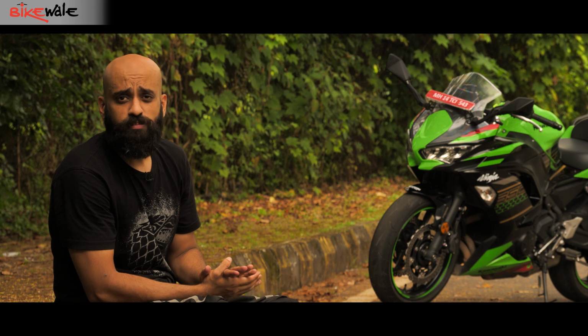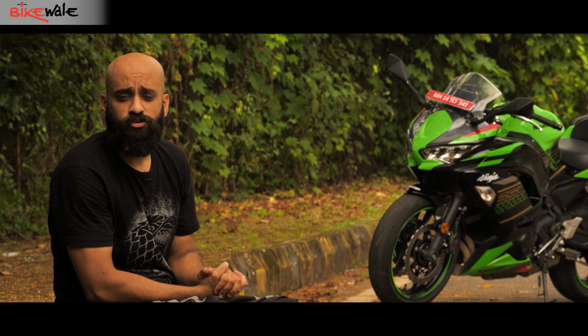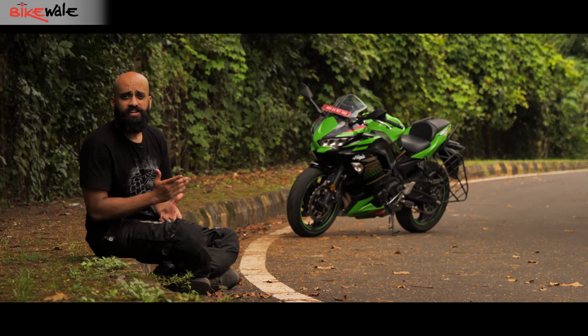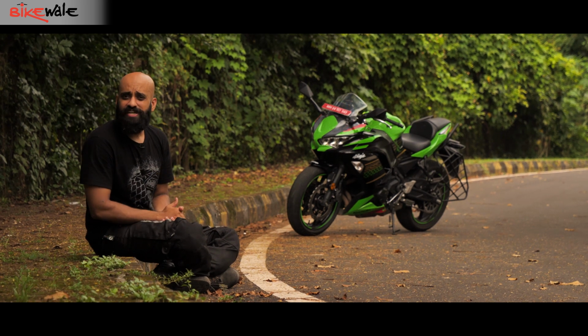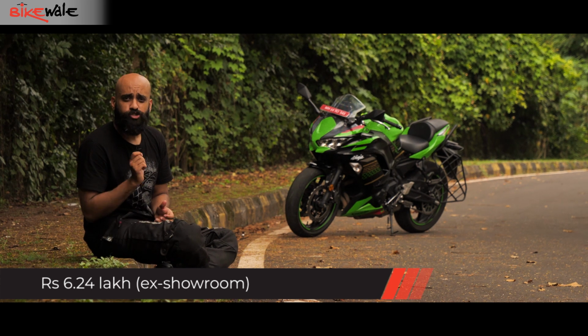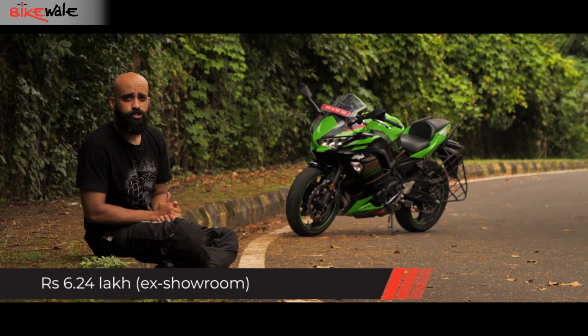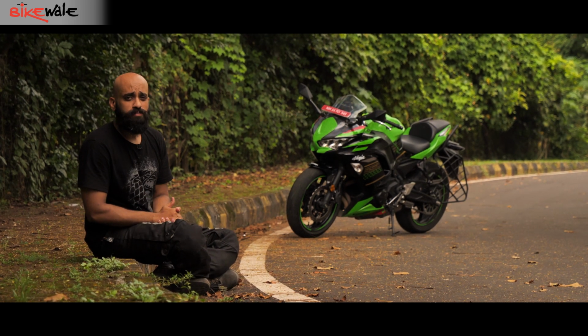At the same time, the motorcycle will go mile munching over the weekends as you sit cocooned behind the full fairing design. On the downside, the refinement levels could have been better and the ground clearance could have been higher, but that's not really a deal breaker. It's not very expensive either. At 6.24 lakh, it's just 34,000 rupees more expensive than its predecessor. And it's a perfect motorcycle for anyone who's planning to upgrade to the middleweight segment.